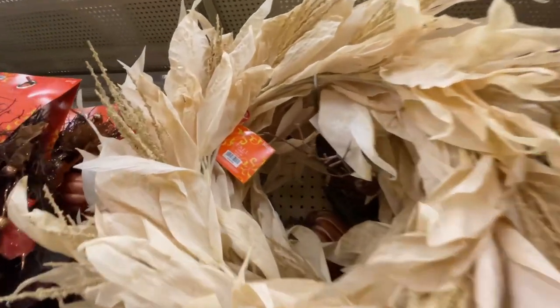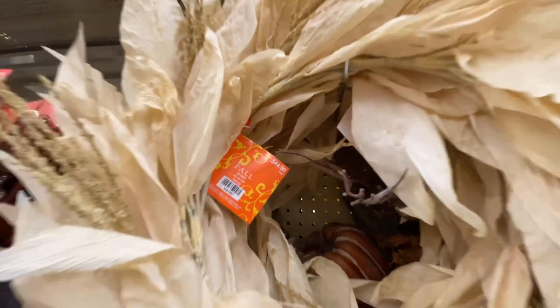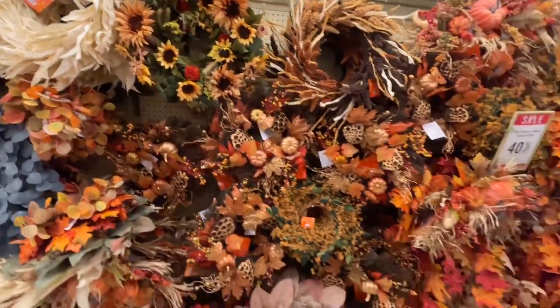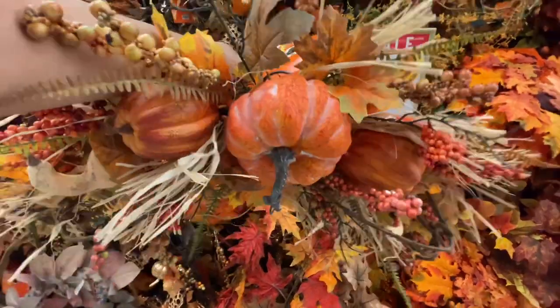There are those sunflowers. This wreath last year was all the rage. It's $45. I do believe I have one, but I don't think I got it here. I think I ended up getting the Walmart version of that wreath, if I'm not mistaken. I'm pretty sure I got it from Walmart.